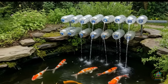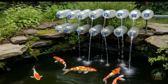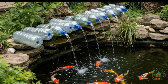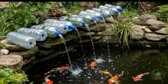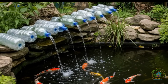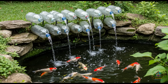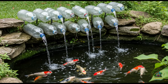2. Water feature from recycled bottles. In the heart of a lush garden, a peaceful koi pond comes to life, not just because of the vibrant fish below, but because of the charming, rhythmic streams pouring in from above. At first glance, you'll notice something clever. A row of large plastic water bottles, repurposed into a mini waterfall system. These used bottles have been given a second life.